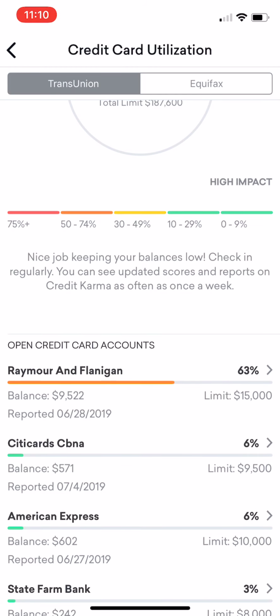And guys, that happens in 30 days. So he pays that down within 30 to 45 days. The next time it reports to the bureaus, his score was going to go up 100 points. Now, some people will think that's a miracle. It's not a miracle. It's just understanding credit factors and how they work.